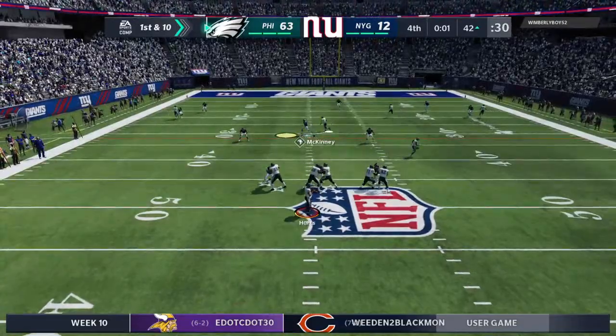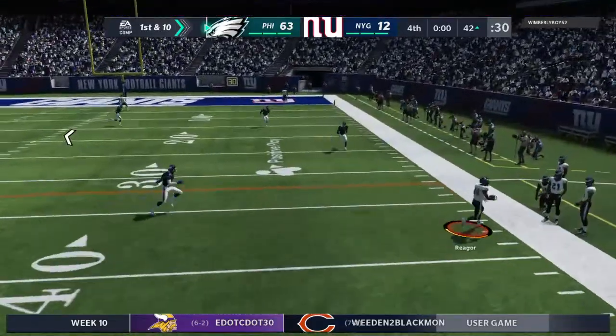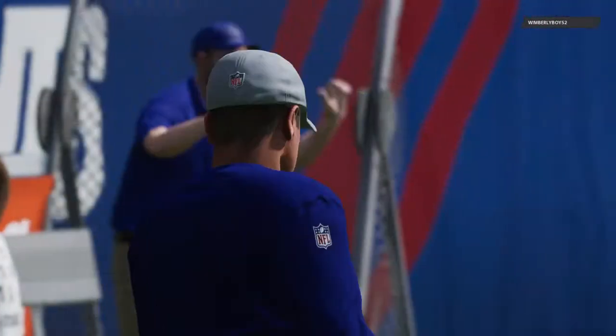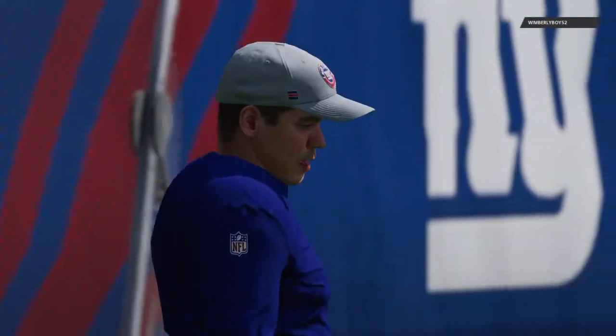Here's Hurts to throw. This ball complete to Rager, and he'll go out of bounds after taking it a little further down, inside the 40.